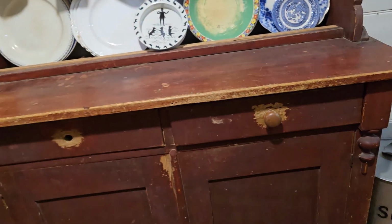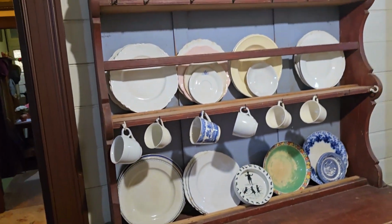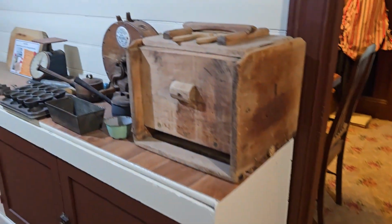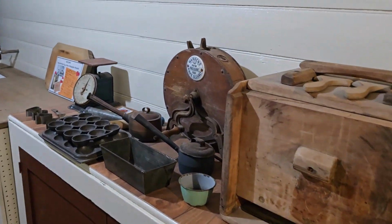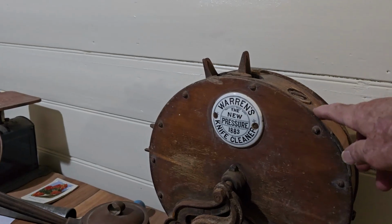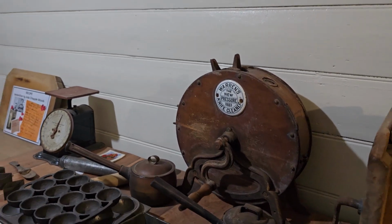And this kitchen dresser is quite old too. It's a pine kitchen dresser. Fairly simple, but that's all the furniture was back then. Simple and practical. Another butter churn around. This is a knife sharpener or cleaner. Interesting, you don't see too many of those. You have to crank the handle and you stick the knife in and it polishes the blade.